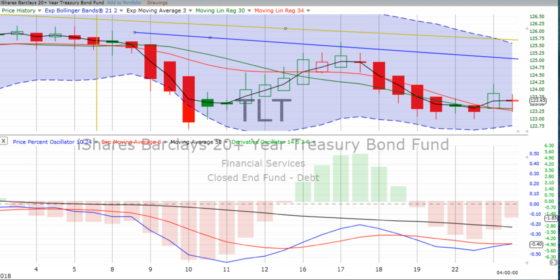Again, up day on Tuesday. We'll see what Wednesday holds for us and if indeed there's a crossover going up. Price percent oscillator is not crossed yet, getting close. Derivative oscillator not crossed yet either. So we'll keep an eye on things. Spinning top at the end of the day. Again, a red spinning top. Indecision tending down. So we'll continue to see what we see.